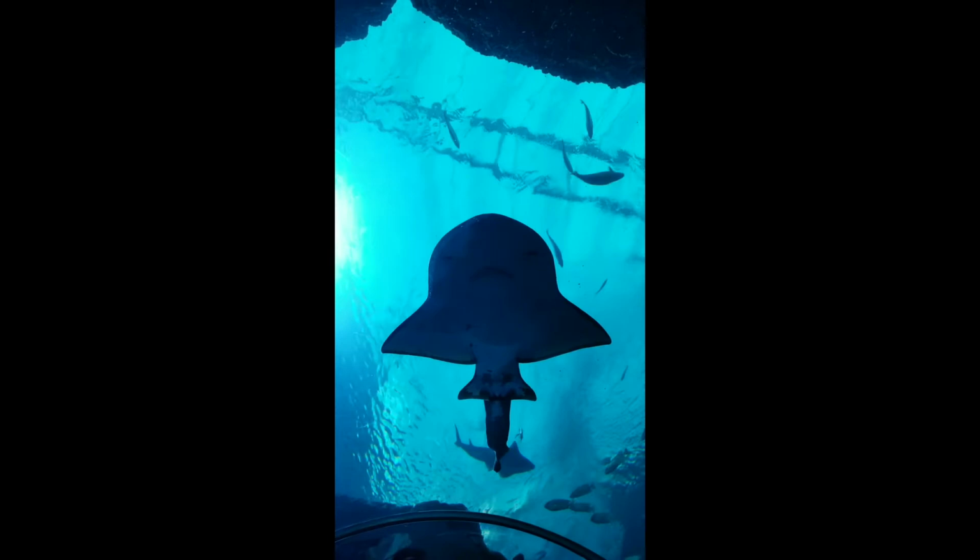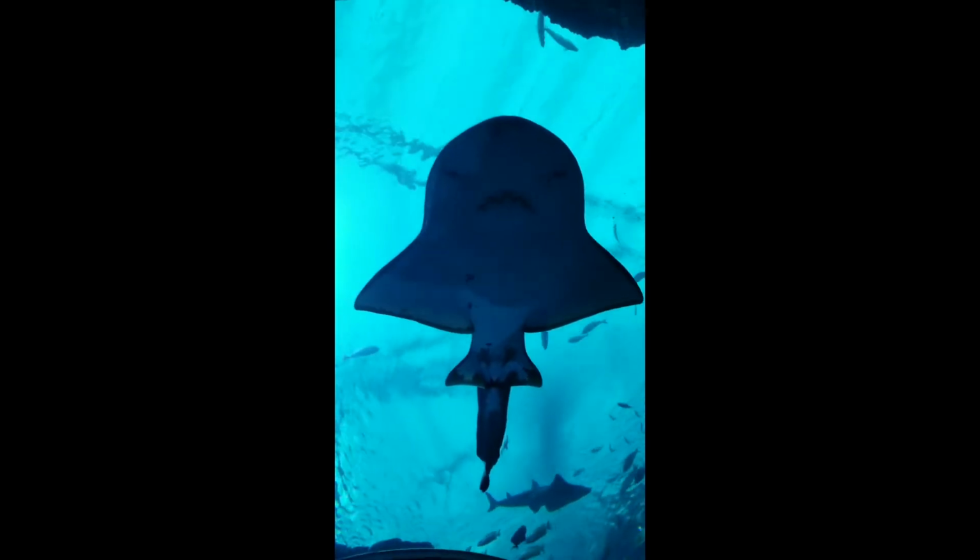So this is a glass floor that they had where you could look down and see the marine life that's living underneath. I thought that was pretty cool, a little nerve-wracking if you don't know how to swim, you might think that you might drown or something.